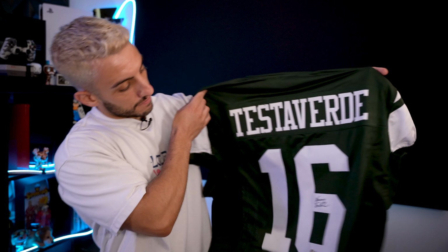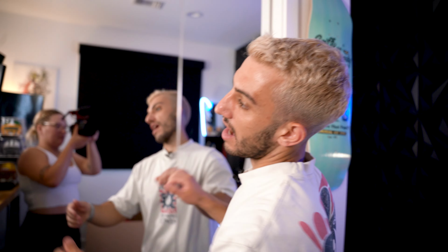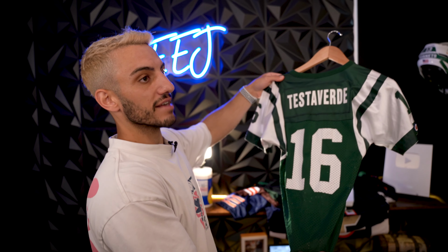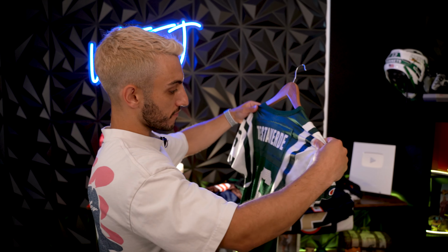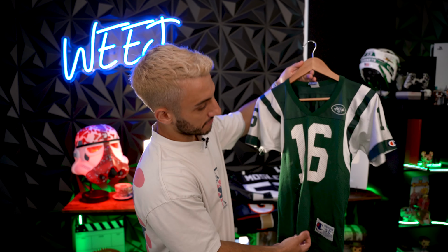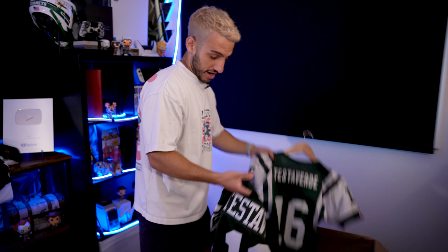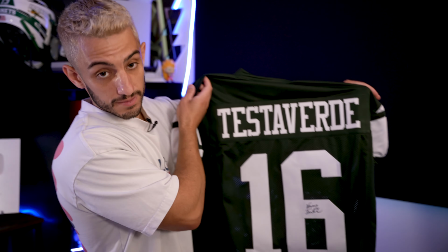So we have a signed Vinny Testaverde jersey, which funny enough, I think in here I actually have. Yeah, I do. So this is a Vinny Testaverde jersey from when I had to be like 6 years old, but this was one of the first jerseys I think I ever owned. I mean, the fact I still have it after all these years is still pretty cool. We have the original one from when I was a kid, and now we got the signed much bigger jersey.